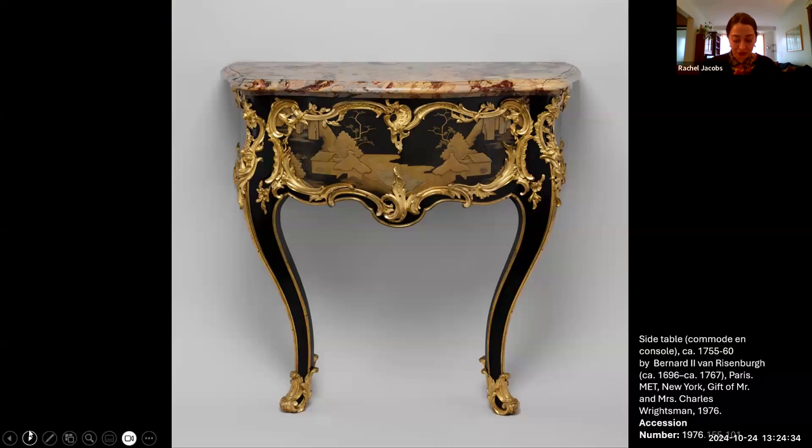I wanted to end this section focusing on cartouches by looking at the stunning side table made with Japanese black lacquer panels and gilt bronze mounts from around 1755 to 60 by Bernard van Risenburgh from the Wrightsman collection at the Met. Here, the cartouches run wild, sculpted in the form of the gilt bronze mounts, framing the precious imported Japanese lacquered panels. Rocaille at its best, with natural forms swirling harmoniously in every direction, forming cartouches within cartouches. And even the feet we can see are protected by little gilt bronze cartouches.